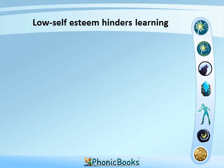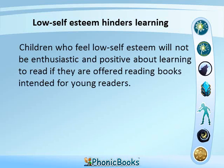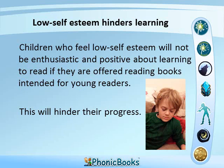Low self-esteem hinders learning. Children who feel low self-esteem will not be enthusiastic and positive about learning to read if they are offered reading books intended for young readers. This will hinder their progress.